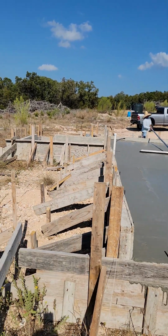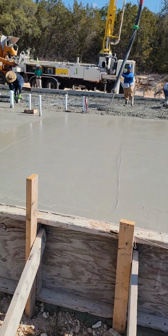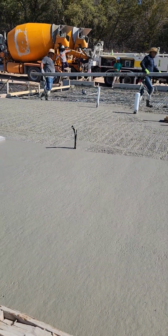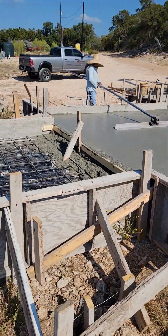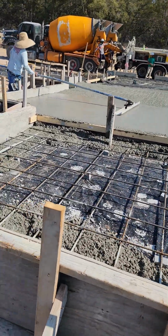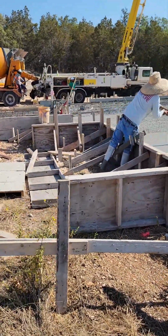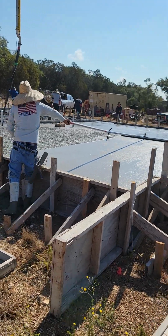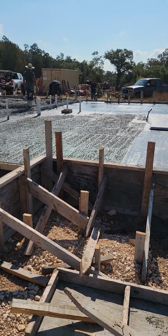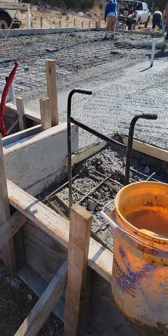So anyways, we have a one bedroom apartment on this side over here with a kitchen. You see that conduit coming out in the middle of the slab there? That's for the island. There's a 10 by 10 patio that's going to be here in this spot. You see how these guys are bull floating that concrete there, making it nice and flat. There's a porch area here for the front, where the front door is.